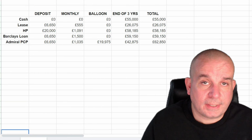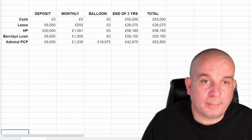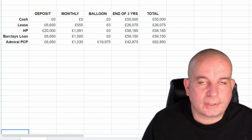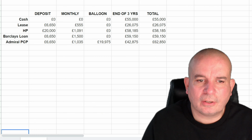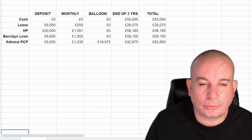Right, then finally the PCP. Probably the most popular way of buying this car would be a PCP, I would imagine. So PCP, you're looking at £6,650 deposit, then £1,035 a month, then a balloon payment of £19,975. So you paid £42,875 to lease the car for 3 years on that Admiral PCP, or you've paid 26 grand to lease the car for 3 years under a lease agreement.